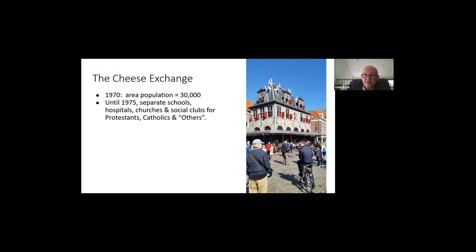However, until 1975, they still had separate schools and church, separate schools and hospitals, one set for Catholics, one set for Protestants, and one set for all others. And so it was only in 1975 that they said, why don't we just create one hospital system and one school system rather than having three separate systems based on religion? So 300 years of distrust took a while to dissipate, but it did.